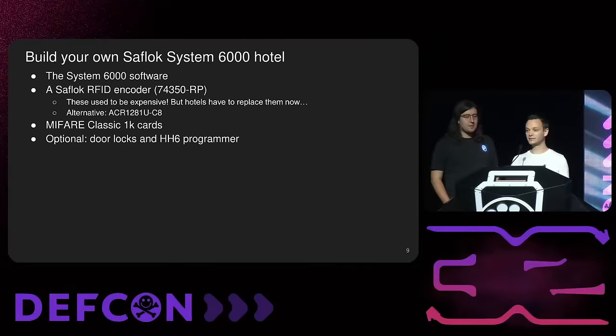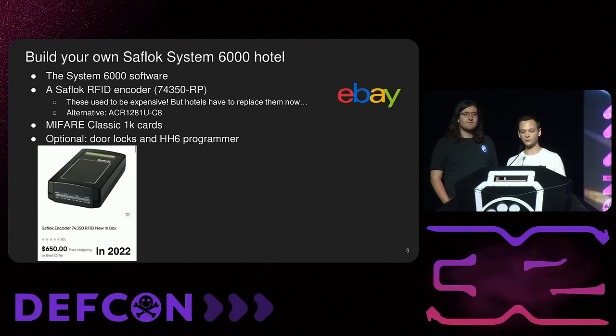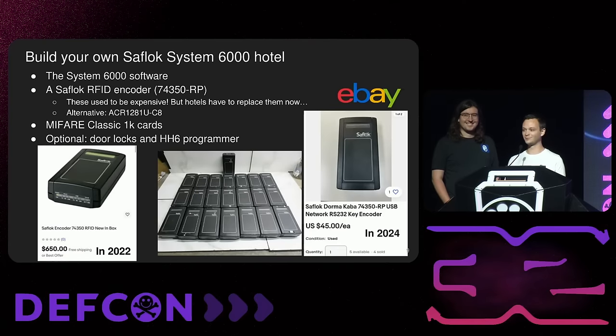The other thing you need is an RFID encoder. This is the device that the front desk will use to encode a new key card. Back in 2022, these were very expensive on eBay, like $600 to just get one. Now, thanks to our research, these have really come down in price. So now you can find them for $45 online.